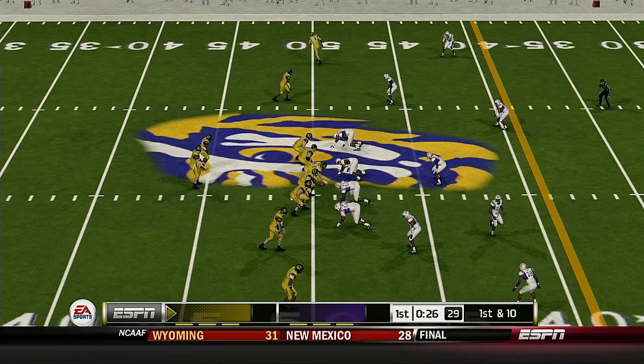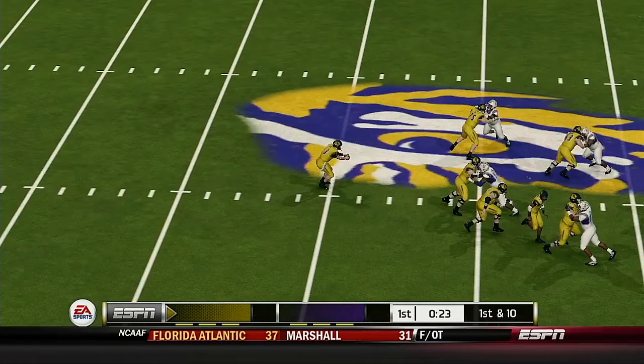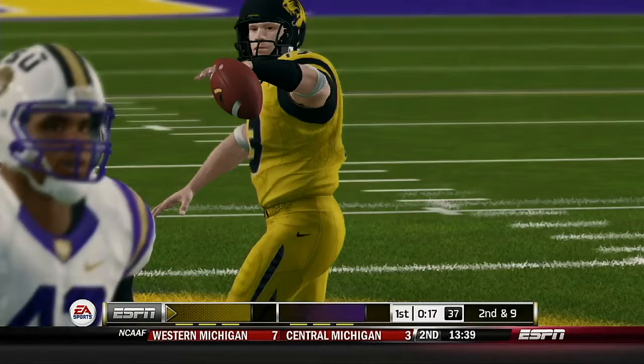Mike 22. He makes it out to maybe the 49-yard line.